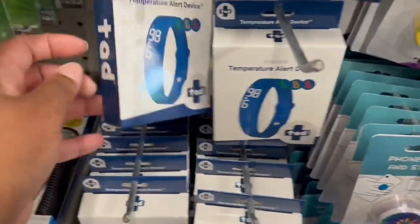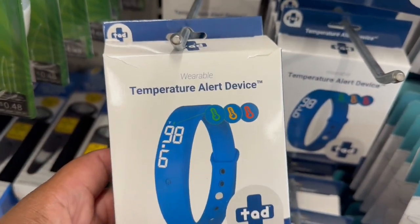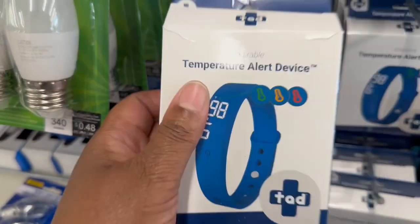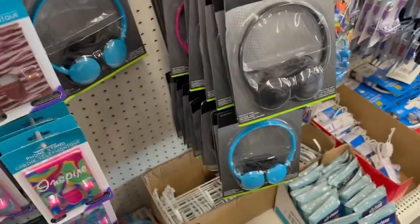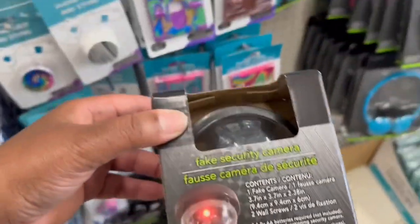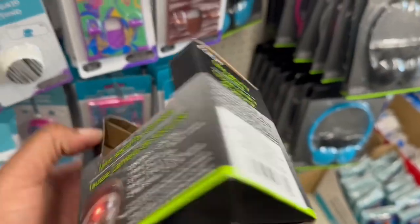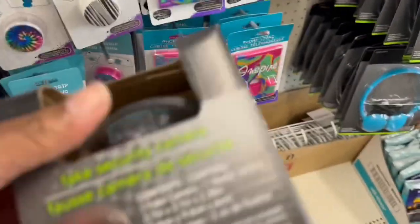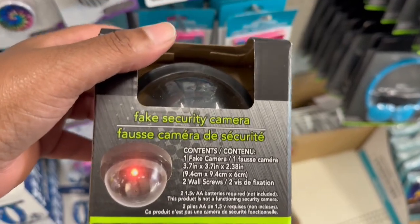Oh, temperature alert device. Oh, wow. What is this? You have to open it. We are officially on don't touch anything else. Okay, put your hand on the cart. Fake security camera. So if you want people to think you're videotaping, I need to put some of these in my class. Mommy, I'm videotaping and show your mama how you're behaving.